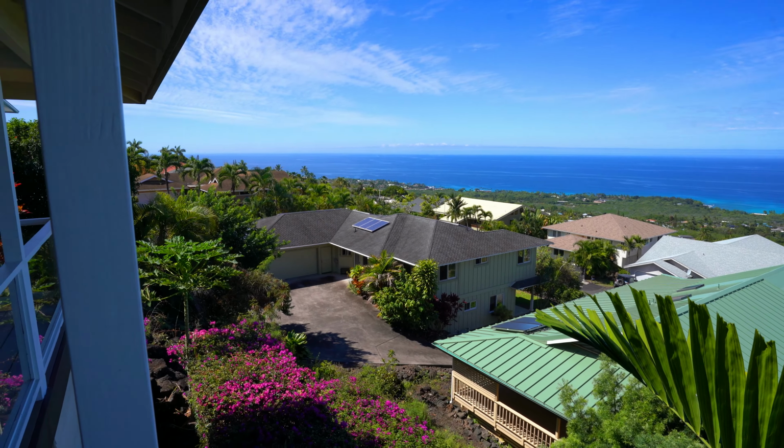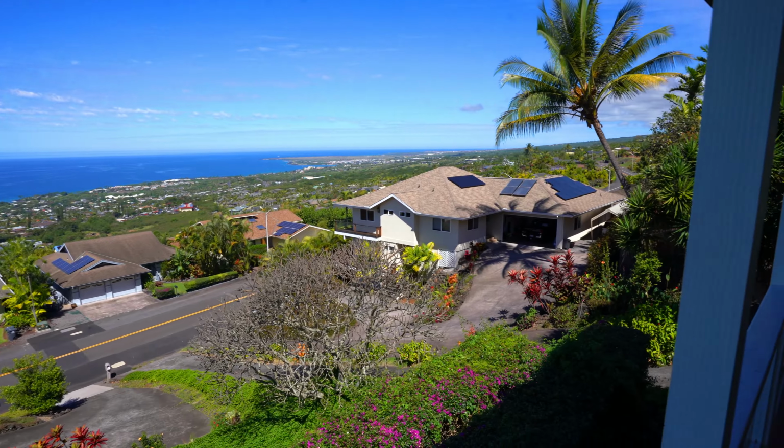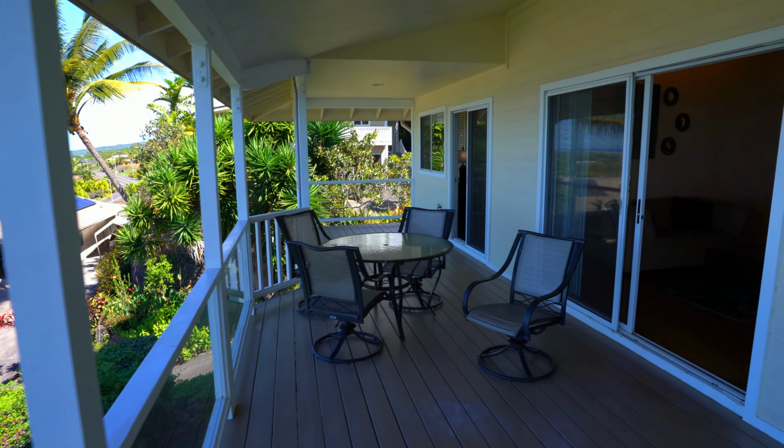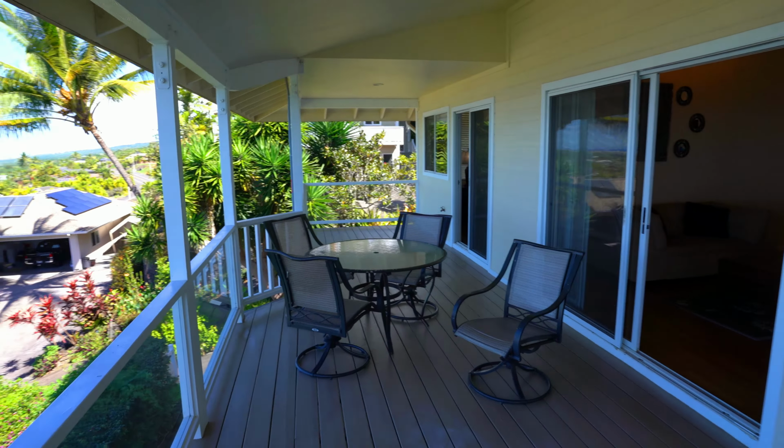Got a palm tree right here. If you get tired of him being in your way, he's on your property, you can just take him out. Or you can leave it there if you like the palm tree. Your option. So check out this lanai. Totally covered. So it helps keep the rest of the house cool because you don't have the sun really baking on here in the afternoon.